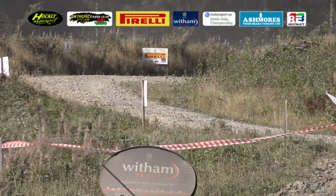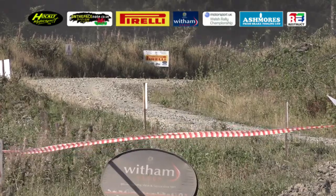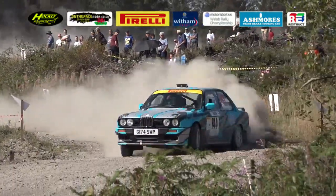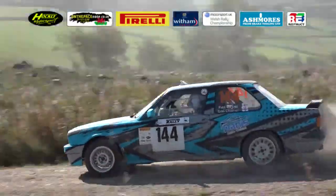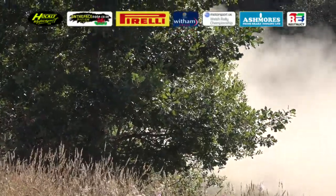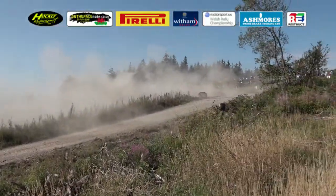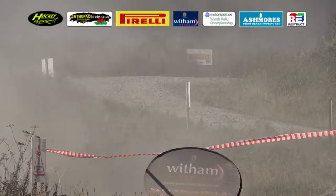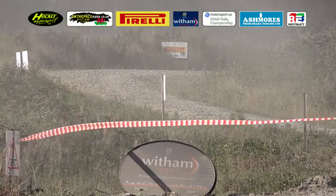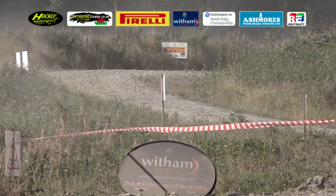So continuing to work our way through the field now. Should be Dan Chester and Paul Barber in the E30. Lovely looking car this. Certainly is. Looks fantastic. Every time I see that car I think it's a great looking car. They're chasing down Ben Cree, Robert Wiggins in that Opel Corsa. It came through just before. So next up for us should be Neil James and Siobhan Pugh.